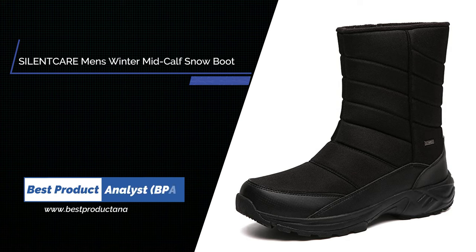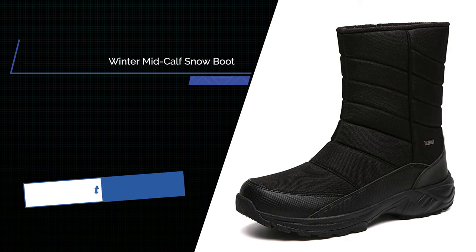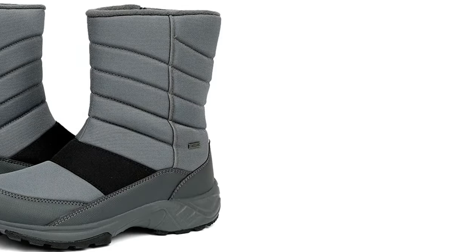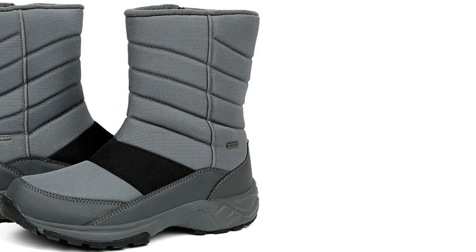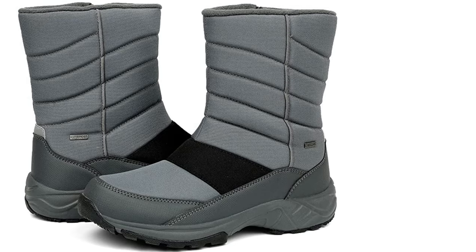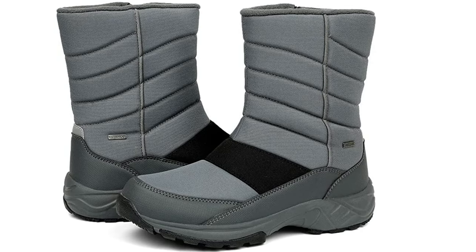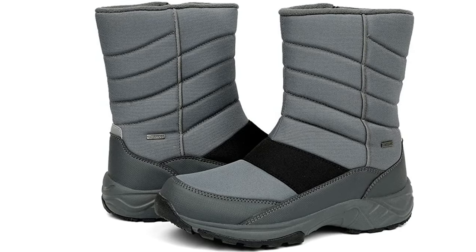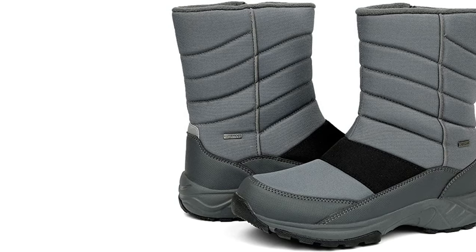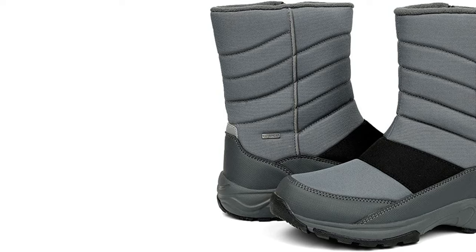Number 7. Silent Care Men's Winter Mid-Calf Snow Boot. Silent Care Men's winter snow boots are specially designed for cold and humid outdoor conditions. With waterproof protection, microfiber and heat-reflective lining for maximum warmth and comfort throughout the day. The durable rubber outsole will make you challenge the wilderness in winter, and the stylish side zipper design makes it unique. Shaft measures approximately calf high from arch.